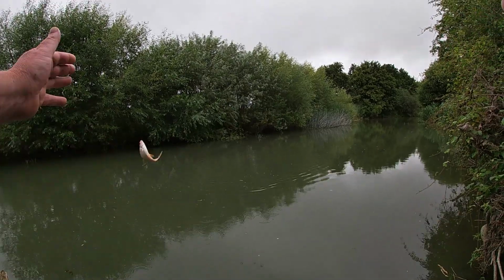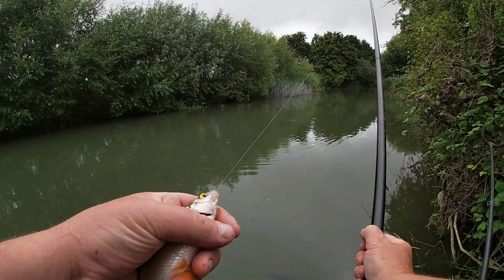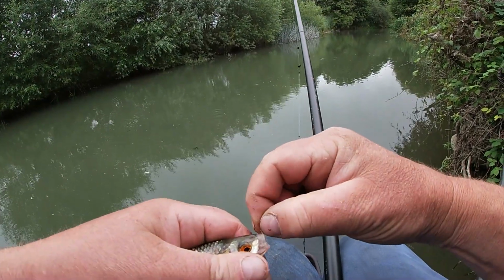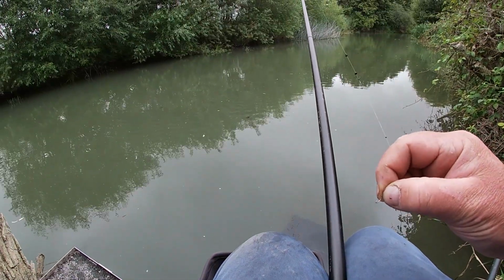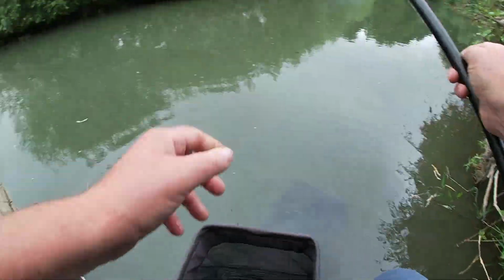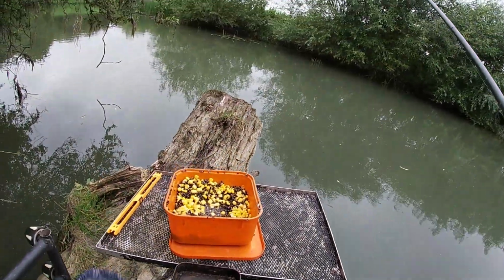Well, there you are. Miracles happen. That's been fishing about 10 minutes. Just fed a bit of hemp, and that's the first hemp roach for me this season. So who would have thought it? As I say, I've felt a little bit more inspired after talking to Darren Edgell. So we'll see if they're having it today.